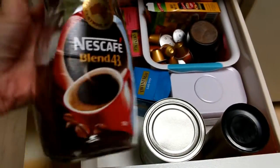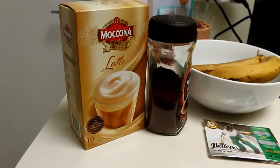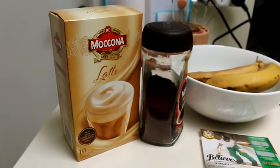What's that one? This is stuff I bought for my in-laws. I can probably get rid of that. Like, donate it. When I say get rid of, not chuck it out, I'll donate it.